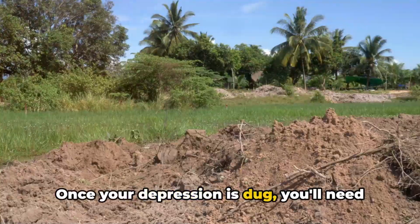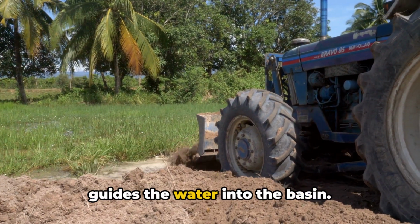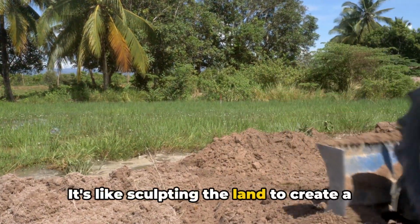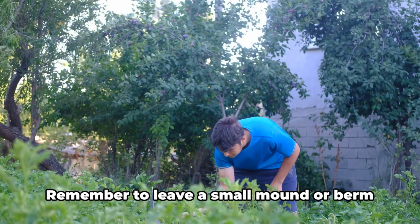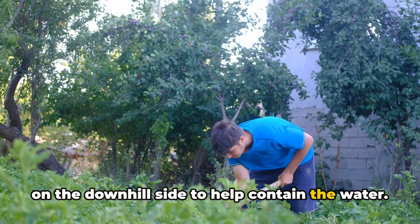Once your depression is dug, you'll need to shape it. The goal is to create a gentle slope that guides the water into the basin. It's like sculpting the land to create a natural bowl. Remember to leave a small mound or berm on the downhill side to help contain the water.